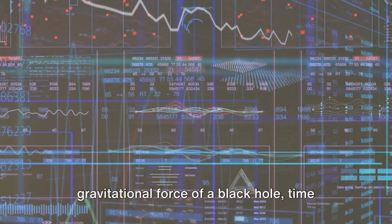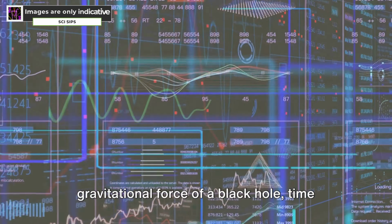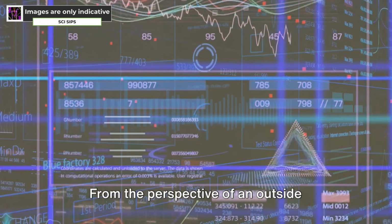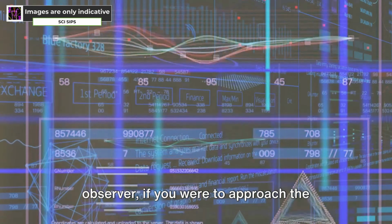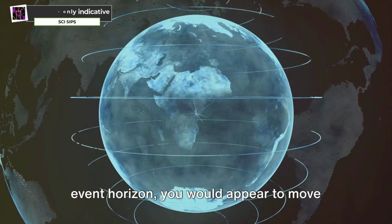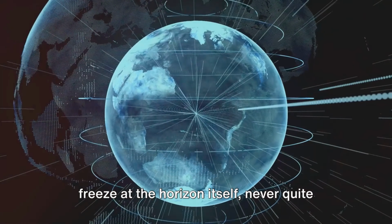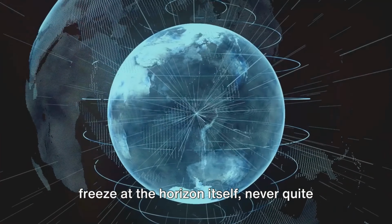Time dilation. Due to the intense gravitational force of a black hole, time itself would appear to slow down the closer you get to the event horizon. From the perspective of an outside observer, if you were to approach the event horizon, you would appear to move more and more slowly until you seemed to freeze at the horizon itself, never quite crossing it.